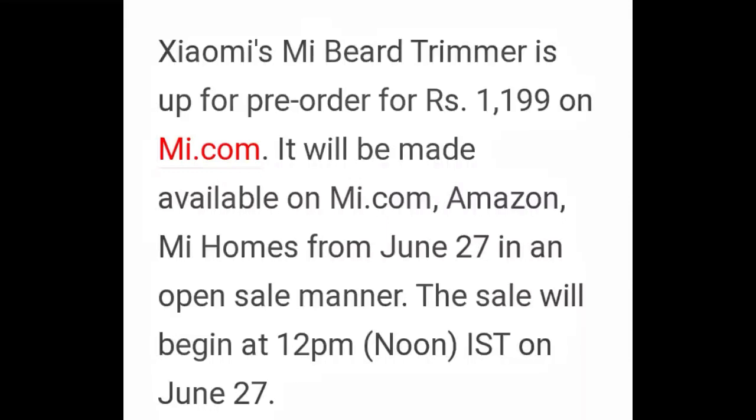Xiaomi's Mi beard trimmer is up for pre-order for Rs 1199 on mi.com. It will be made available on mi.com, Amazon, Mi Homes from June 27 in an open sale manner. The sale will begin at 12 p.m. noon IST on June 27.